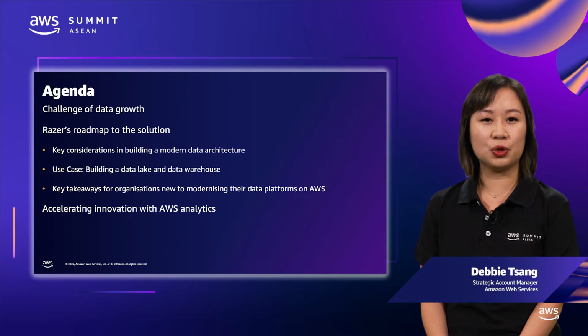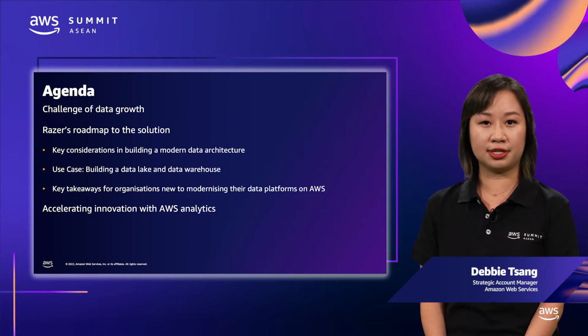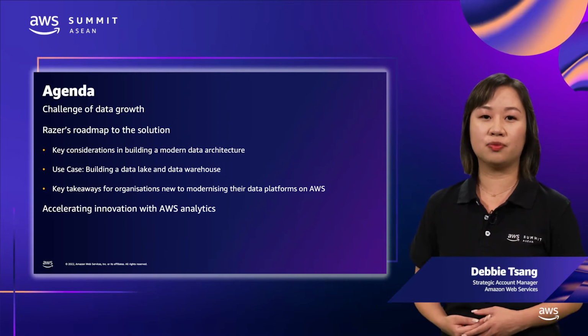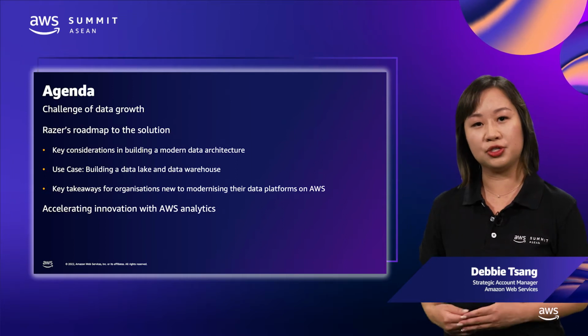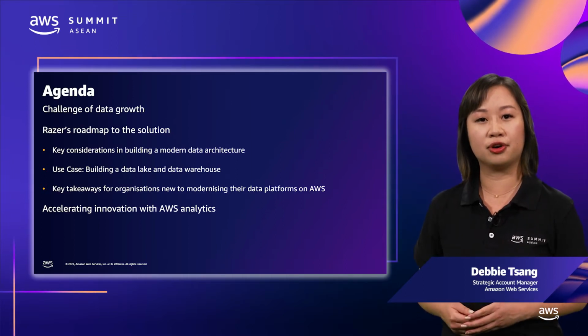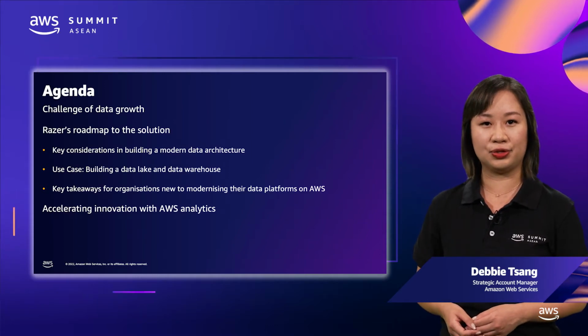In this session, we will first address the challenge of data growth that many of our customers are facing. And then we will hear from Razer on their success story in turning this challenge into an opportunity for them to extract value from all this growing data by leveraging AWS analytics solutions.